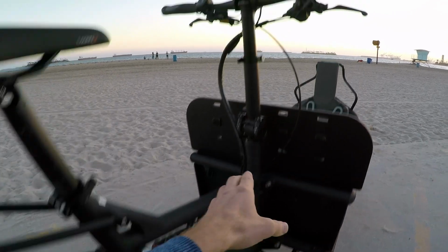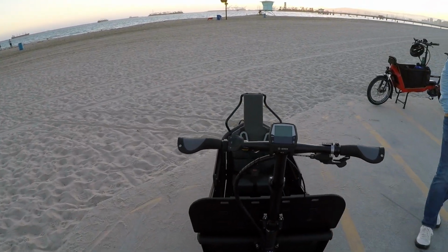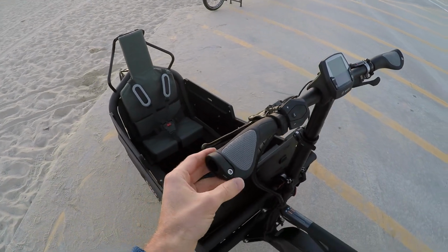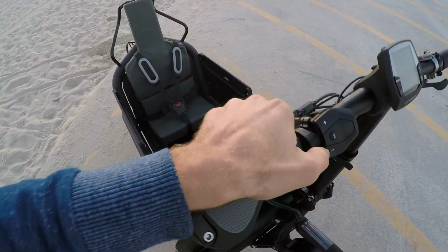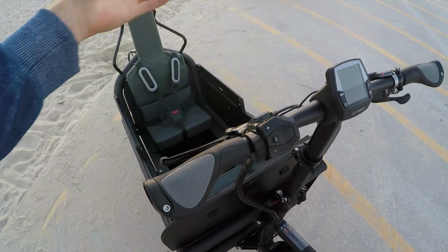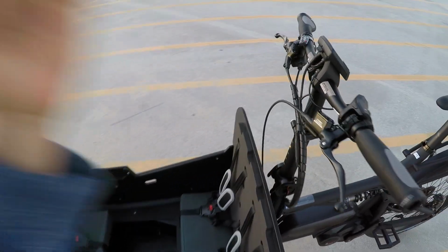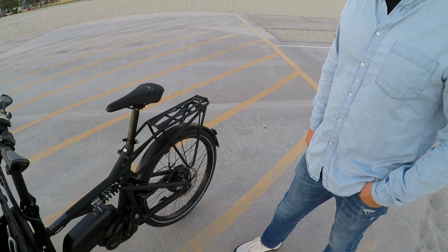A lot of excellent cable routing. If you look at the cockpit up here, we've got the Bosch Intuvia, we've got the GP1 ergonomic grips from Ergon, got a little horn button, which is kind of neat. Before they had a flick bell. 4-finger hydraulic disc brake levers. These are Tektro Riga E-Comp, so they do activate the rear light, and that's for the high-speed version.